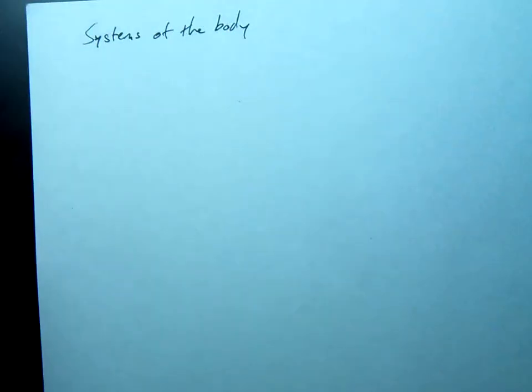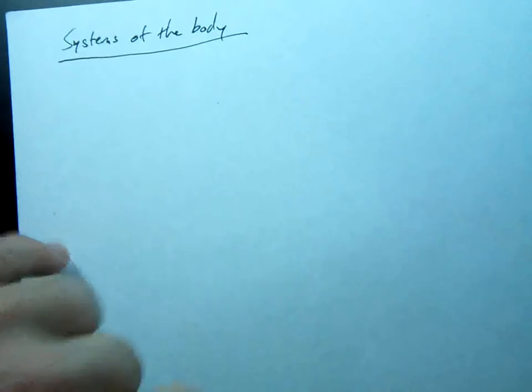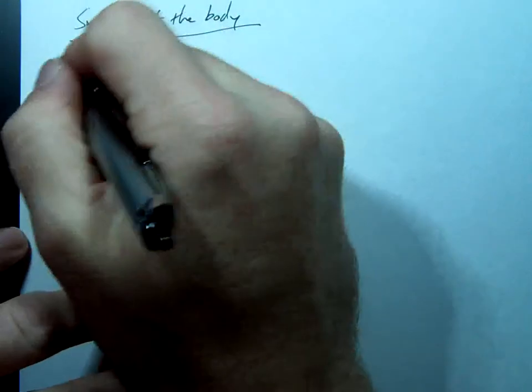All right. So there were somewhere around 12 systems of the body, depending on who you ask about these. And I had you guys try to break them down to two-word functions. And then I took your sheets from you so you can't look to see what those were. Give me a system of the body. Skeletal system.